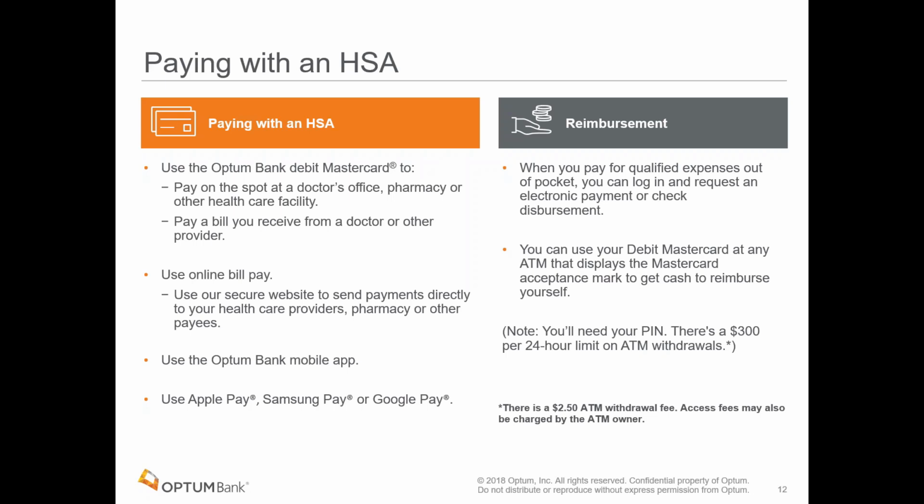Why? Because there are fees attached to the ATM. There's a $2.50 withdrawal fee that will apply to the ATM, plus you may also be charged a fee from the ATM owner as well. I always say your money is your money, and why pay fees to access your funds when all the other methods are free?